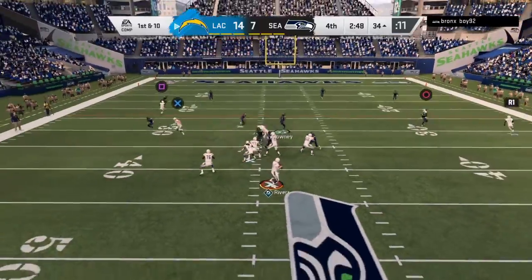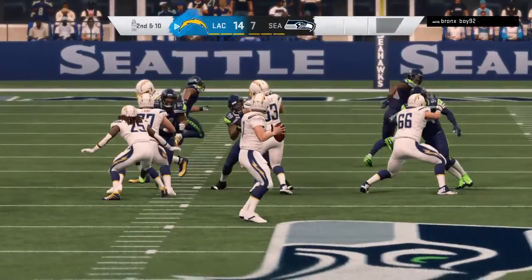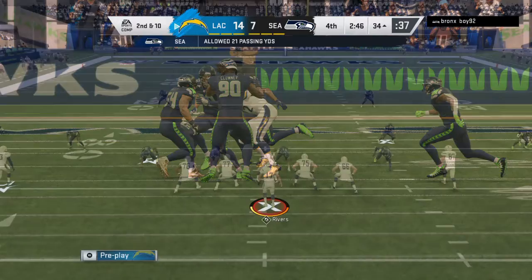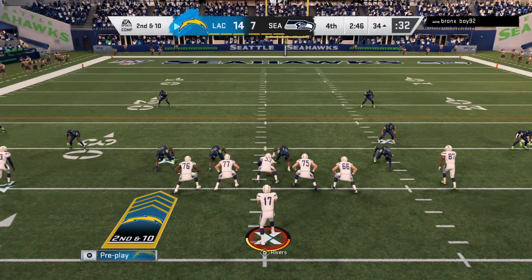Play fake to Gordon. Now Rivers. And that'll be knocked away. It's incomplete. Bradley McDougald that time able to knock it away. It's always a battle. Who's going to win on first down, the offense or the defense? Let's face it, if you've got the ball, 4 yards or more on first down is what you're aiming for. They tried to throw for it there. Nice effort to knock that one away and bring up second down.